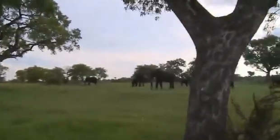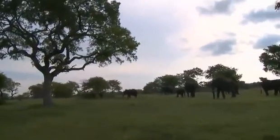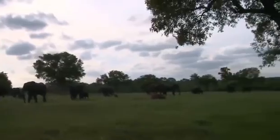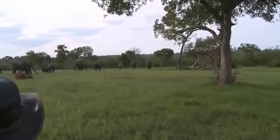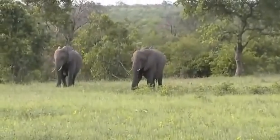What a magical sighting, folks. I'm going to try and get a little bit further ahead so we can give you a perspective of how many animals there are, and the drone will be able to pan across this herd. I mean, wow, look at this, folks. This is really something special.